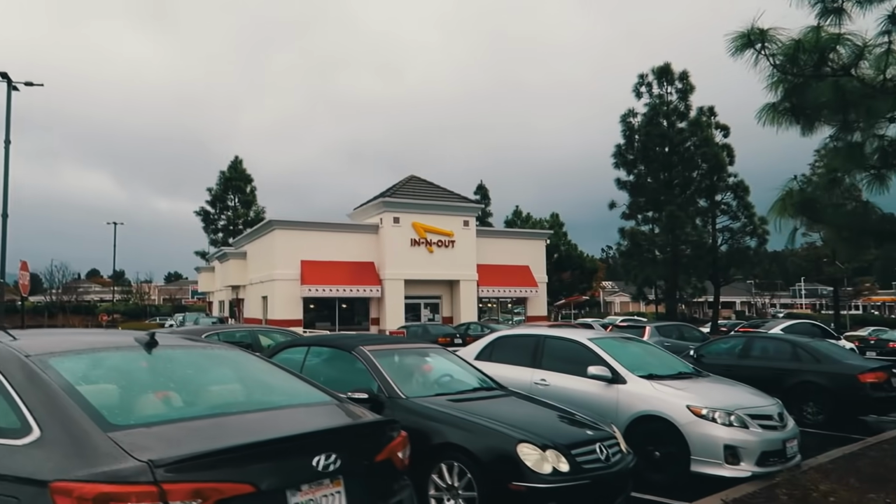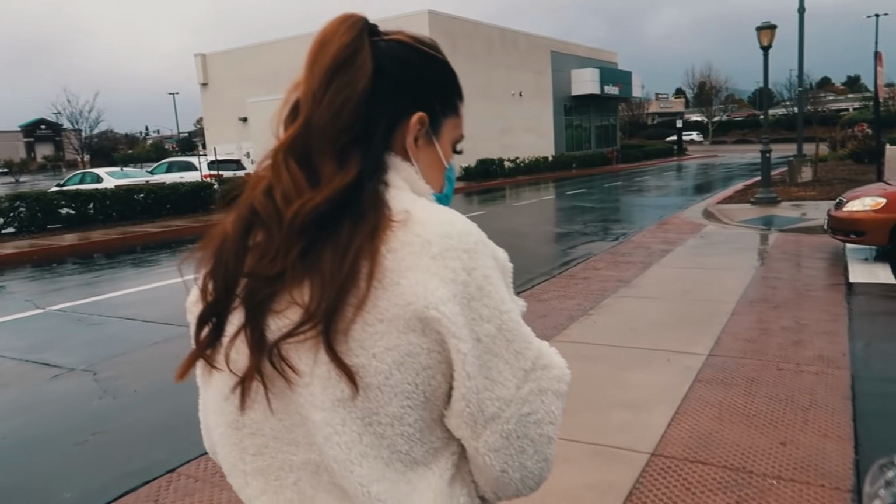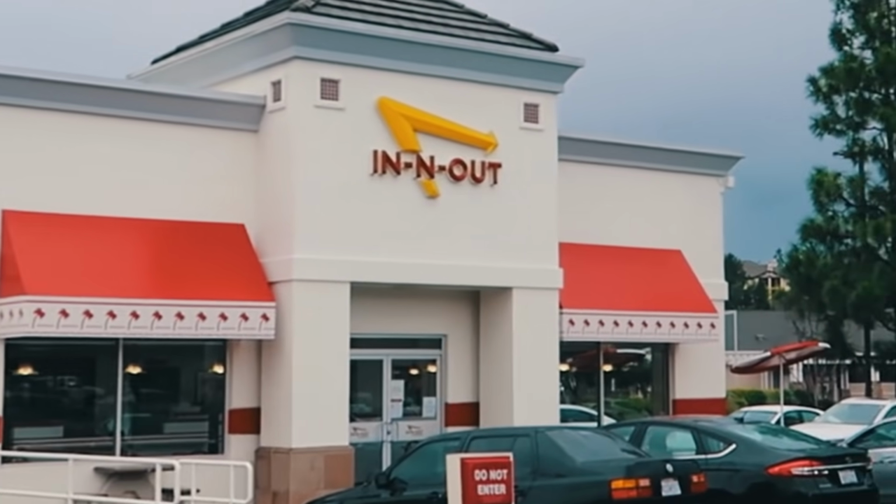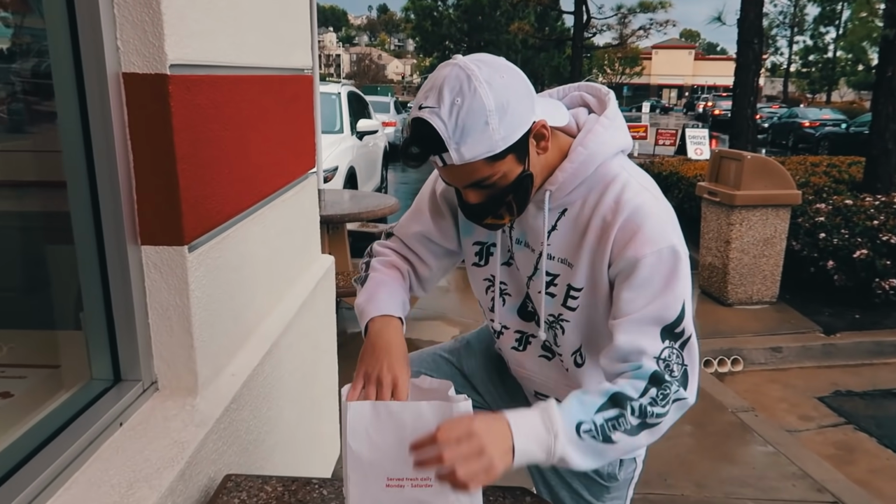Let's go. Guys, this is very disrespectful to In-N-Out. This is the only outdoor seating we found. We got Chick-fil-A at In-N-Out. I'm so sorry if you're watching this, In-N-Out corporate. They literally hooked it up with so much sauce.